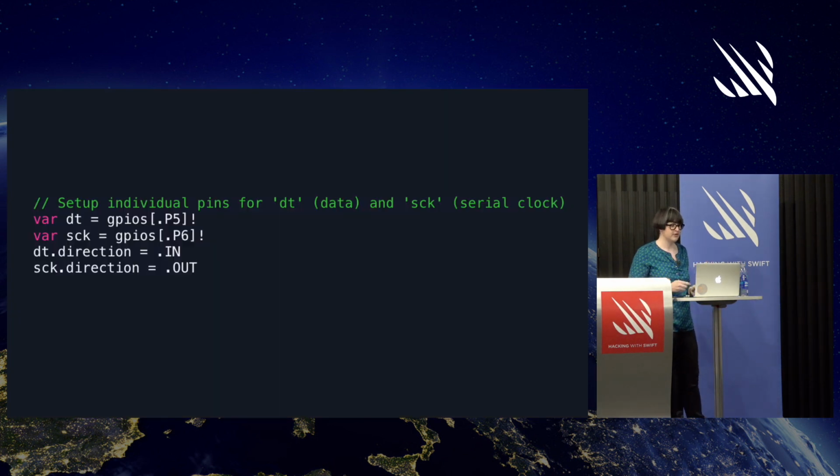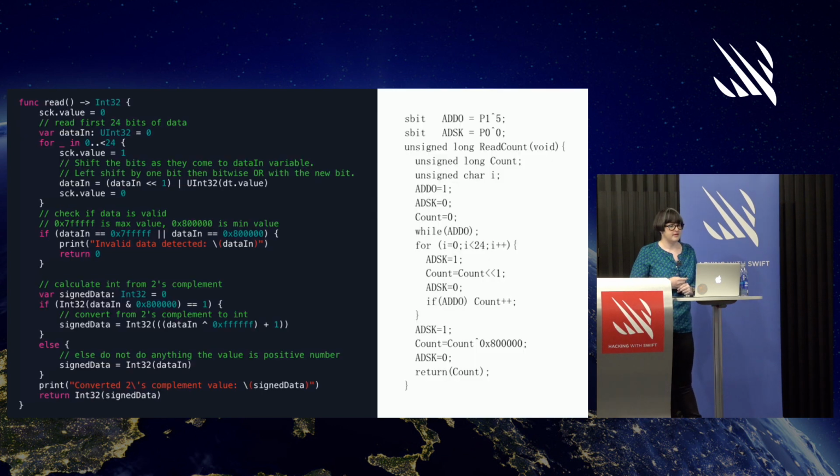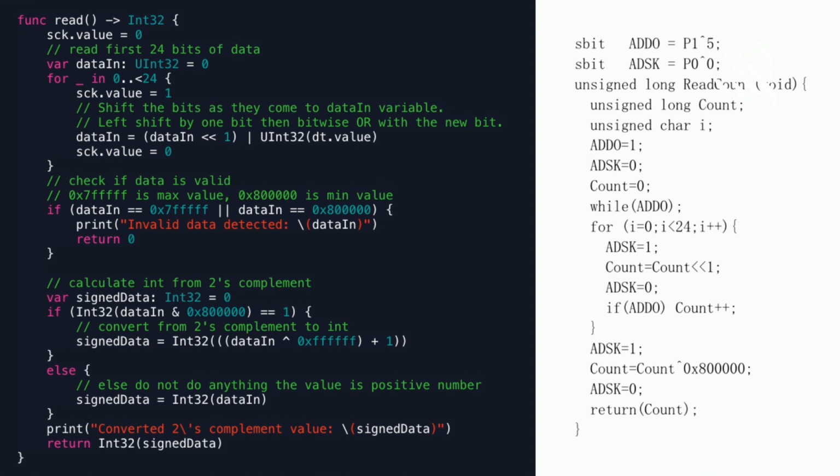Cool. More code. Okay. So here we're just setting up the pins for the data and the serial clock and setting the direction, so either in or out. And then we've got kind of side by side the Swift code and the C code. So very simply looping through 24 times, getting a bit in, constructing the number, and then using 2's complement to flip it if it's negative. Okay, hopefully not too scary. It should be pretty simple.